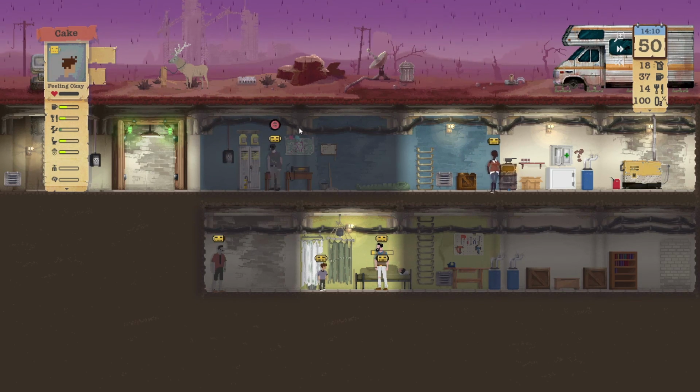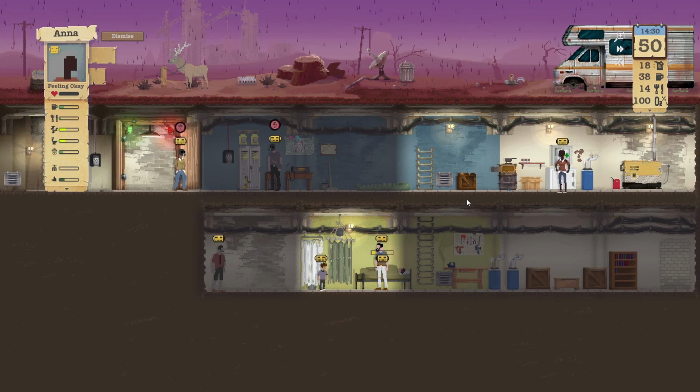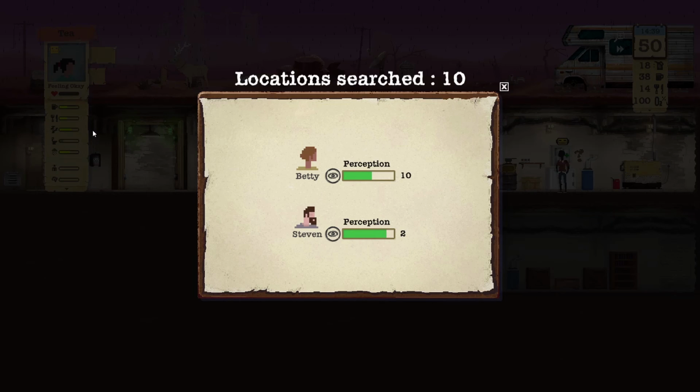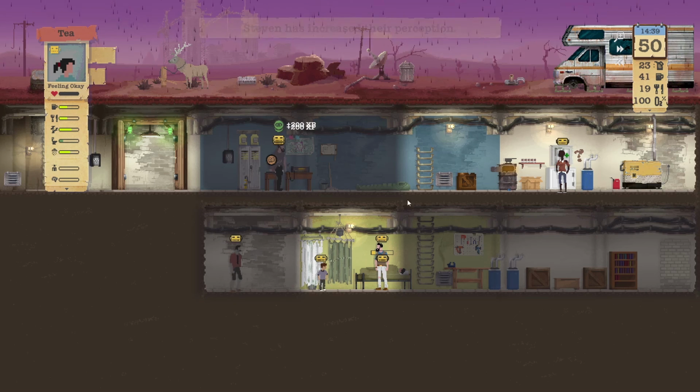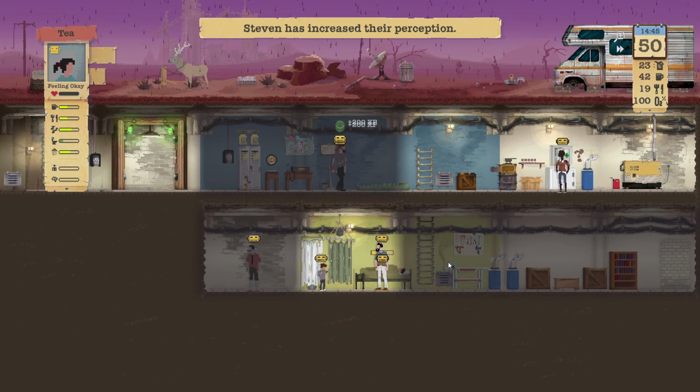Okay, so I want to get all of our stuff in, which is very important. Then we need to send some people out pretty much straight away. So it looks like Bernard and Kate can come out. They searched 10 locations. That was very, very good. And we will take all of the stuff. Confirm that. Yes, please. Right, put time now down to slow.